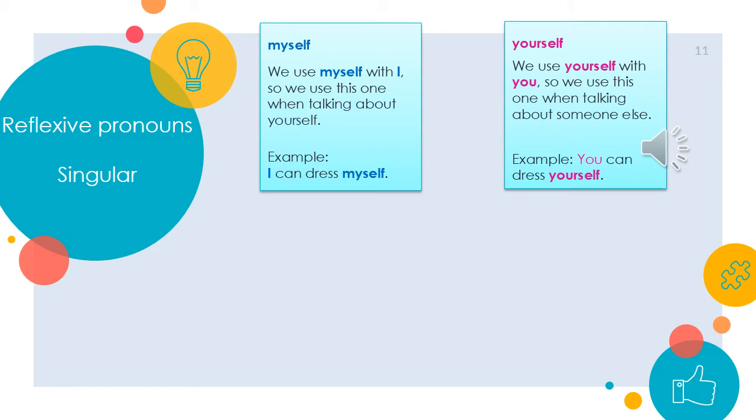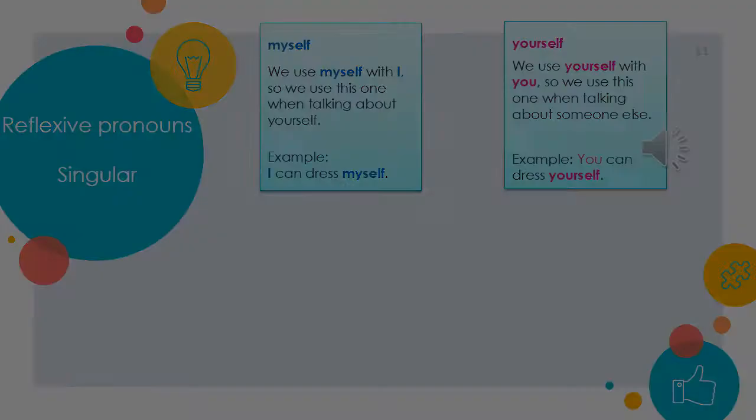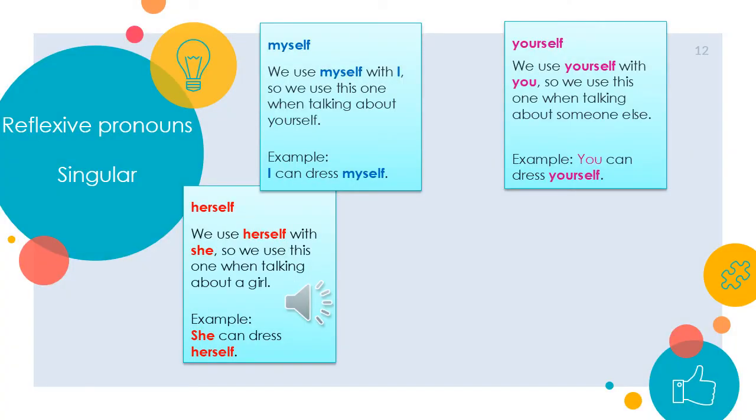We use yourself with you. We use this when talking about someone else. For example, you can dress yourself. Easy. We use herself with she. So we use this when talking about a girl. Our example, she can dress herself. Very easy.